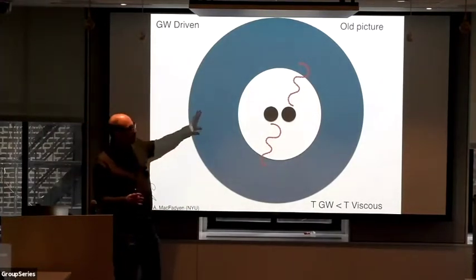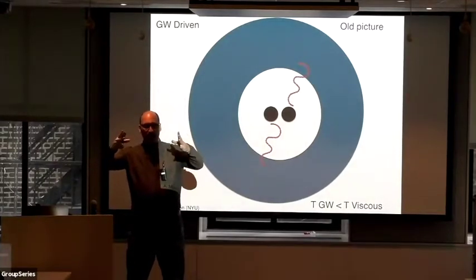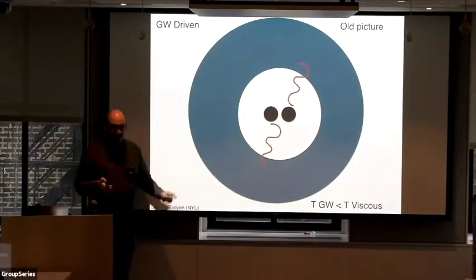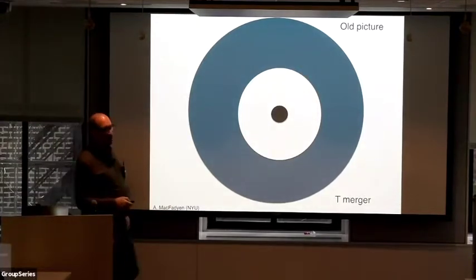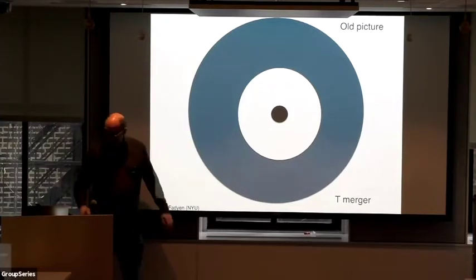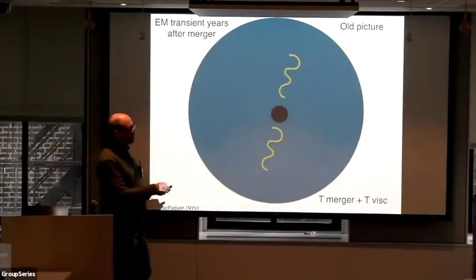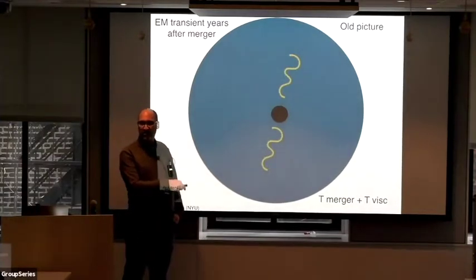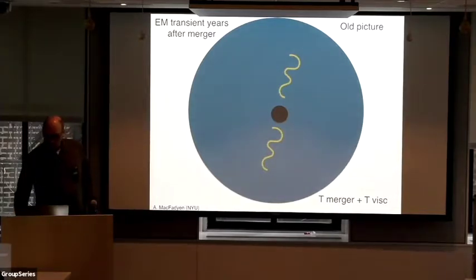During the viscous evolution time, as the black holes got closer, the disk kind of follows it. So it's kind of self-similar. There's a phase like that until the gravitational waves take over. Then you have a merger, and then assuming there's no kick, of course there is a kick, we know, but just for simplicity, assuming that it sits there, then on a viscous time, the gas would then fill that cavity, accrete onto the single black hole, and emit light. That's the old picture.